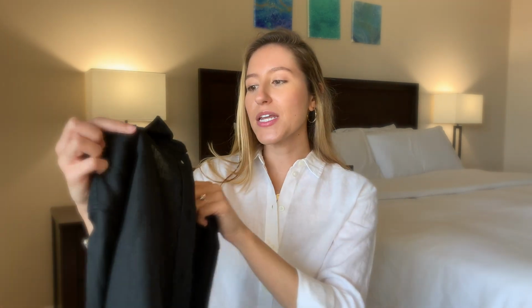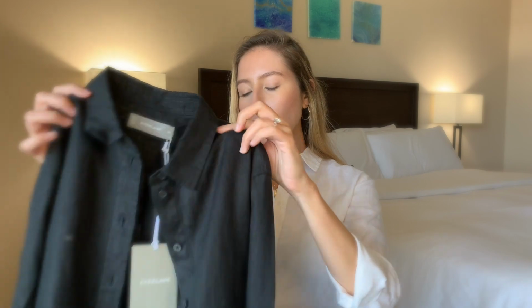So I decided I had to place an order because my eyes have been on these linen shirts for so long, and I actually purchased another one in the black color, and this one I got in a size 00, which is their smallest size. I wanted to get both sizes to see exactly how they fit on the body, and I will say that I think I prefer the 00 better than the regular 0.